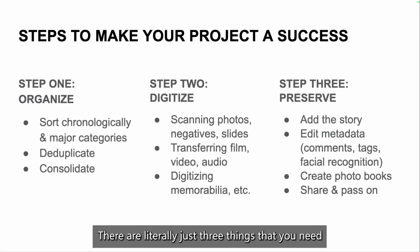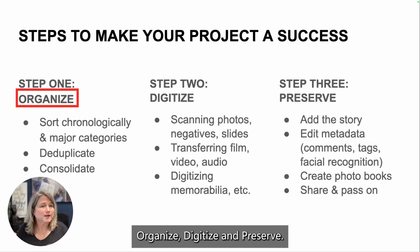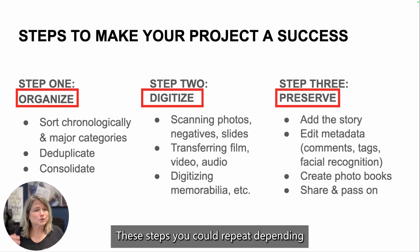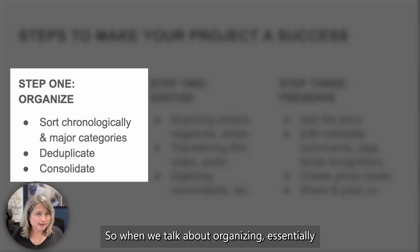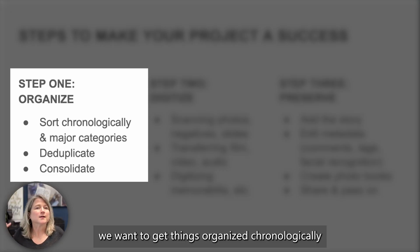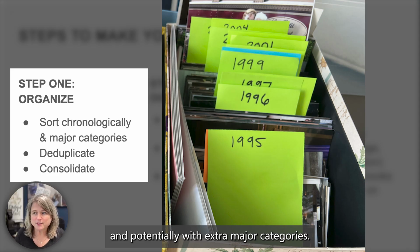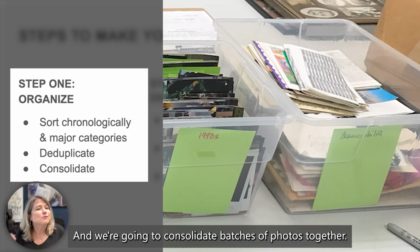There are literally just 3 things that you need to make your photo project come together: organize, digitize, and preserve. These steps you could repeat depending on what part of your photo project you're working on. When we talk about organizing, essentially we want to get things organized chronologically and potentially with extra major categories. We are going to deduplicate during that step, and we're going to consolidate batches of photos together.